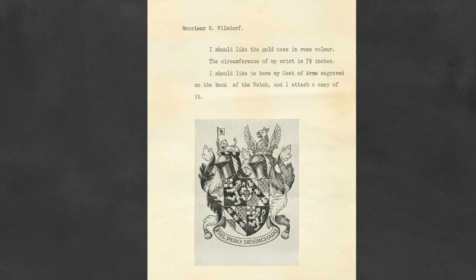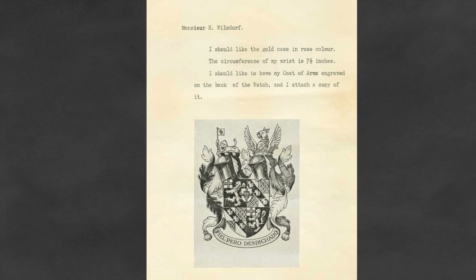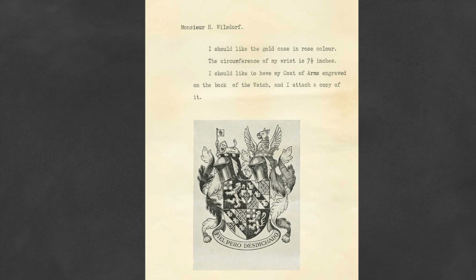However, in typical Winston Churchill fashion, he had one last request before receiving his Rolex. "I should like the gold case in rose color. The circumference of my wrist is 7.5 inches. I should like to have my coat of arms engraved on the back of the watch, and I attach a copy of it here." A legendary watch for a legendary man. And it's pretty cool to be wearing a Rolex Datejust on my wrist as I make this video.